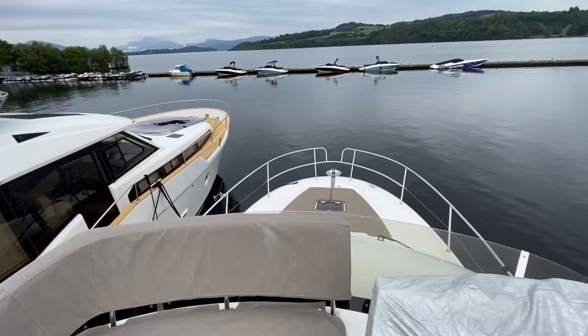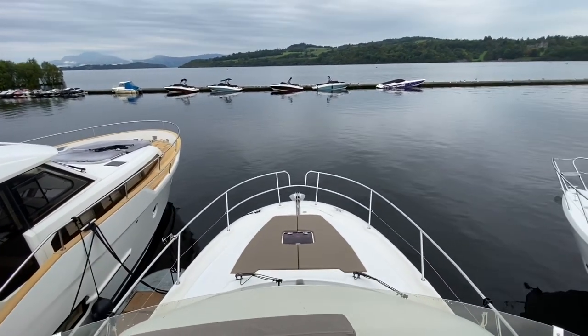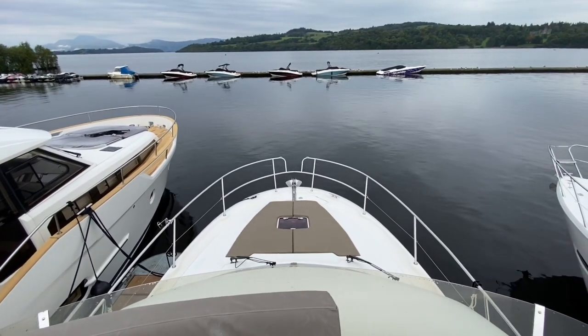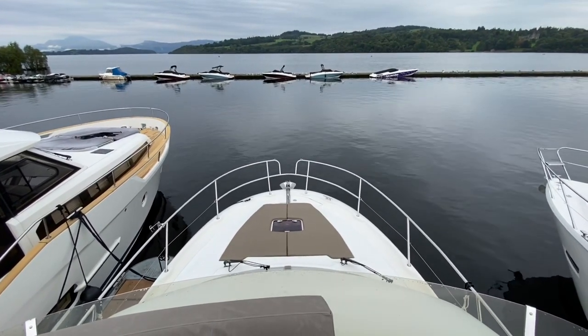Ladies and gentlemen, there you have her, the Jeanneau Prestige 35. She's been very well looked after. She has a great spec on her, has been very well serviced, which is the big one for everyone.